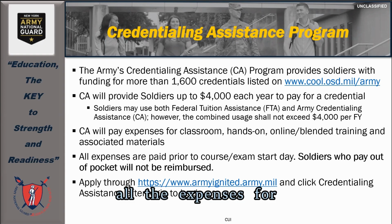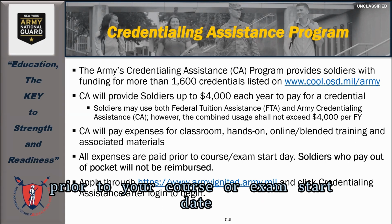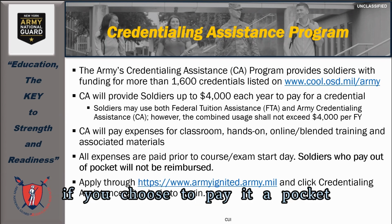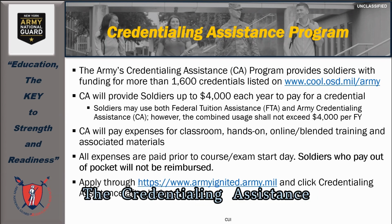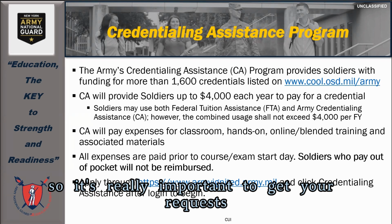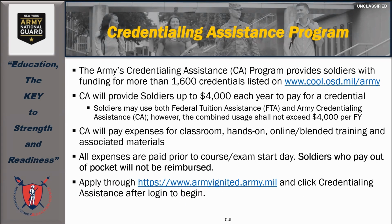All the expenses for CA have to be paid prior to your course or exam start date. The vendor has to be paid before it begins. If you choose to pay out of pocket, the Credentialing Assistance Program will not reimburse you. So it's really important to get your requests through Army Ignited for credentialing as well.